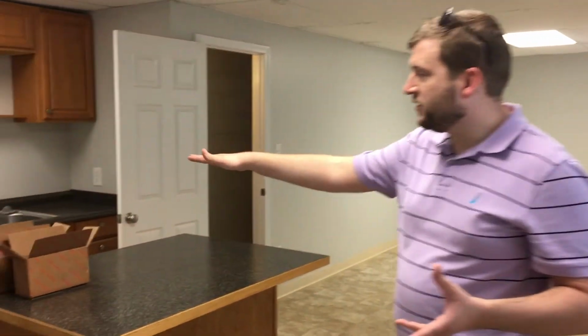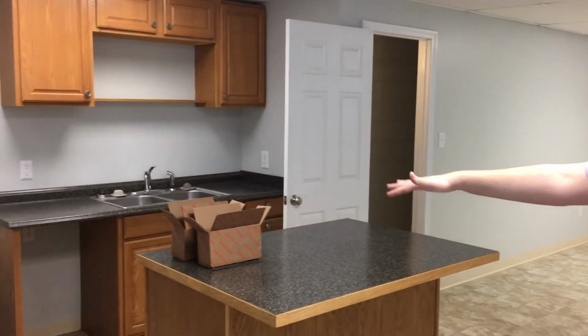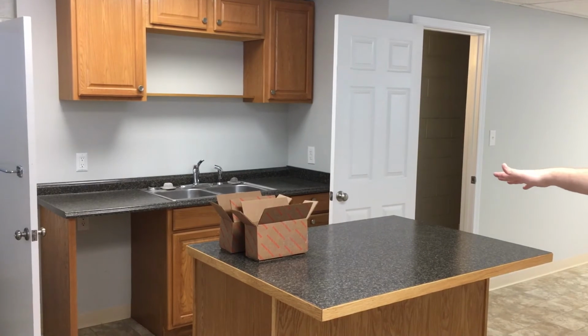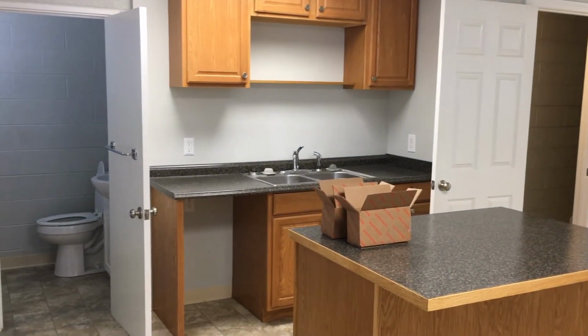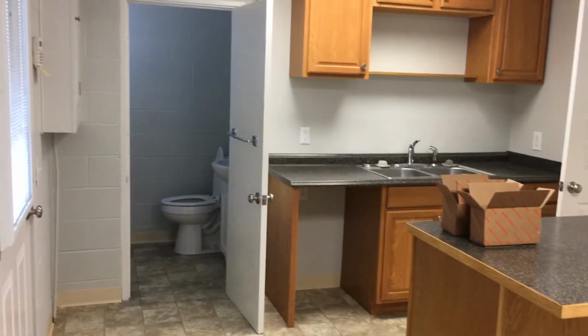It'd be great for a game room, a man cave of sorts, or even an office space. It even has its own sink, a space for a mini fridge, not included, and plenty of cabinetry. It'd just be perfect for just isolating yourself to get work done.